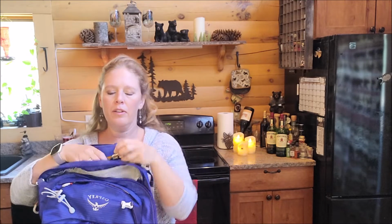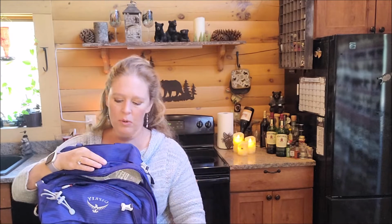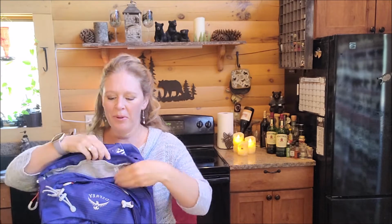Other things I brought on the trail, this is insect repellent. I didn't need it. Never saw a single mosquito the whole time I was there, but I don't know how it is on other routes, so it might not be a bad idea to bring this with you. I also brought extra shoelaces. Didn't need them, but they were handy to have.